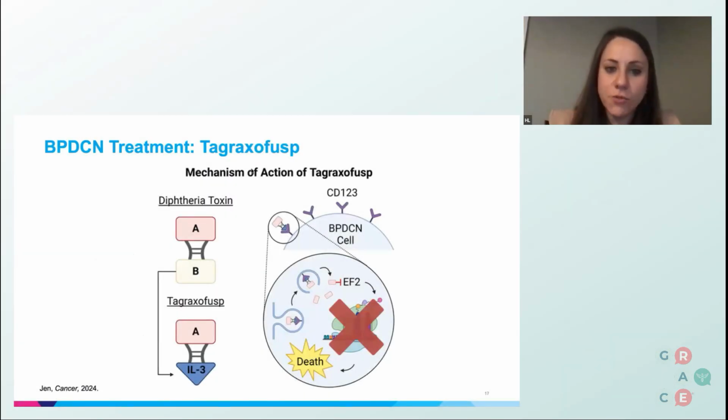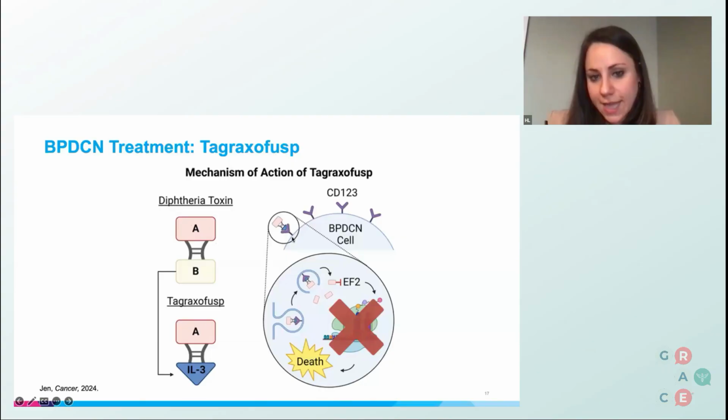So a little bit more about this drug called Tagraxofusp or TAG. The way this drug is constructed is it takes a diphtheria toxin and binds it to this substance called IL-3 that binds to a cell surface marker, a protein that exists on the surface of the cell called CD123. The targeting of this protein, CD123, came from the realization that CD123 is very ubiquitously expressed on the surface of BPDCN cells.